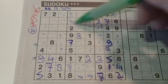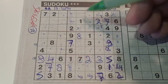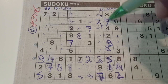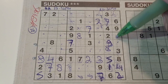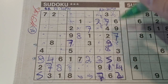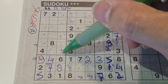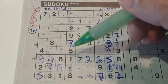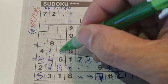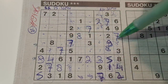7 in the first row, 7 in the second row, so third row, the only 2 places left for the 7 should be here or there. We have 7 in the middle column, no 7 there, 7 should be there. 7 in this column, 7 in the column next to the last column, the only 2 places left for the 7 should be here or there. We have a 7 in the middle row, no 7 there, 7 should be there. 7 in this row, 7 in the middle row, so the row below, the only 2 places left for the 7 should be here or there. We have a 7 in the second column, so no 7 there, 7 should be there. And all the 7s are used.